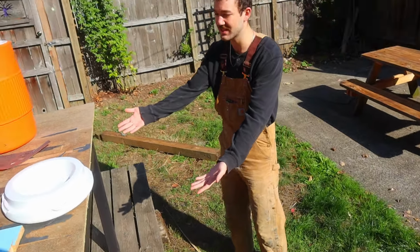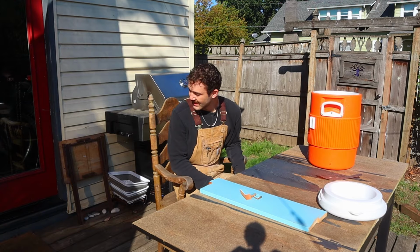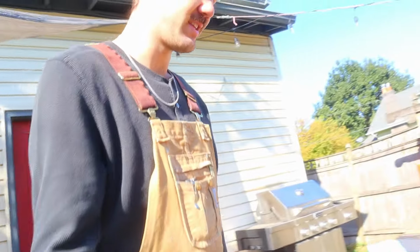So I need a way to keep this thing, because this thing's sick. But there's no way to eat at it. I've been using these, but this isn't nice. Nothing about this is nice. It gets in my way. Whoa, that was crazy. So obviously that doesn't work.